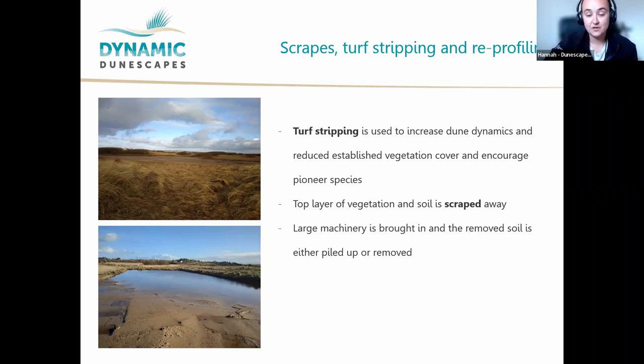So yeah, the turf stripping is similar to the scrape, same as the actual notch, in that we have large machinery come in. But what actually happens is at the end, the soil or sediment from the large machinery is bundled up on the sides. And this can be for encouraging a different type of community to form. And also rabbits tend to love it. So rabbits as well are something else I'll chat about as sand dune managers and how we're managing for them. And overall, we look to see an increase in biodiversity and restore these wetlands.